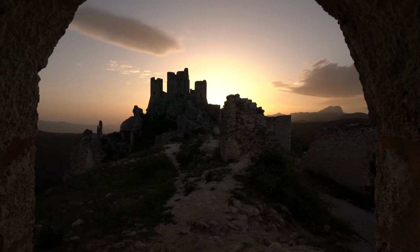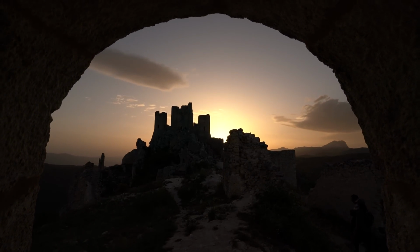But this right here, it feels really dumb. But yeah, I'm pretty sure this will be a really, really cool shot because it's framing, and yeah, nice light and an old ruined castle.